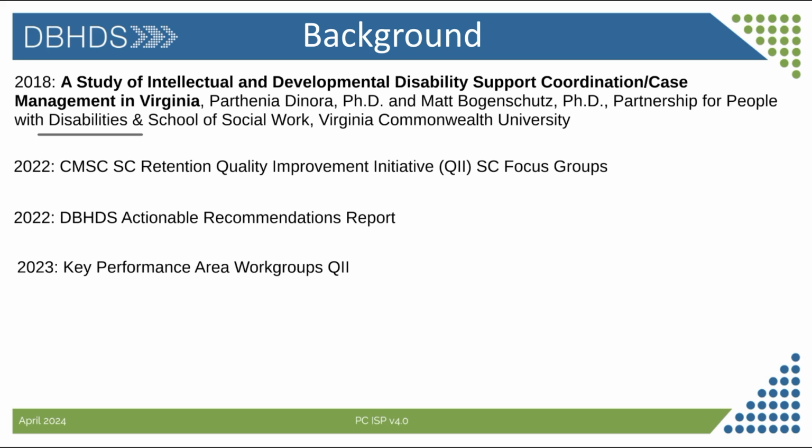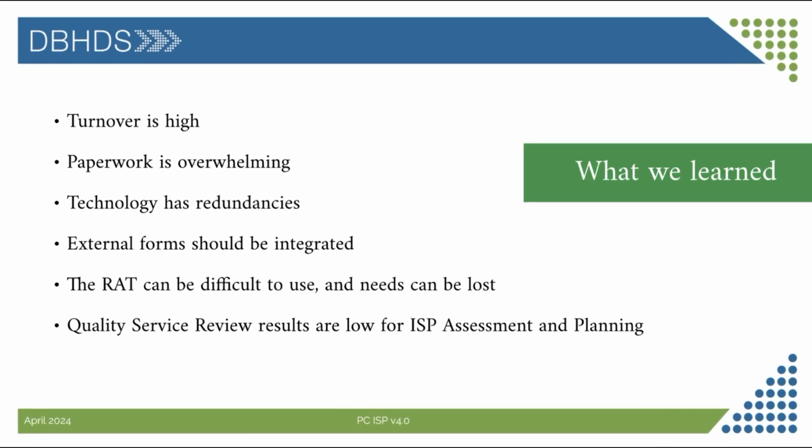ISP process. So overall, what we've learned is that turnover is high, paperwork is overwhelming, technology has redundancies, external forms should be integrated, the RAT can be difficult to use, and often support needs can be lost in the process of transferring information across different parts of the ISP. And then quality service review results were low for those 2 areas that I mentioned earlier, ISP assessment and planning.